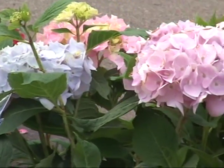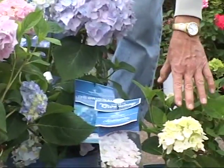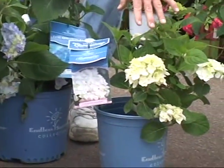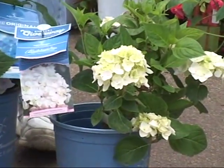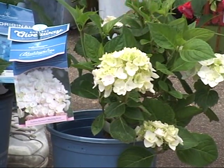Next we had the Blushing Bride. This is a white flower with a slight cast of either pink or blue, again dependent upon the soil, but the predominant color will be white for this one.